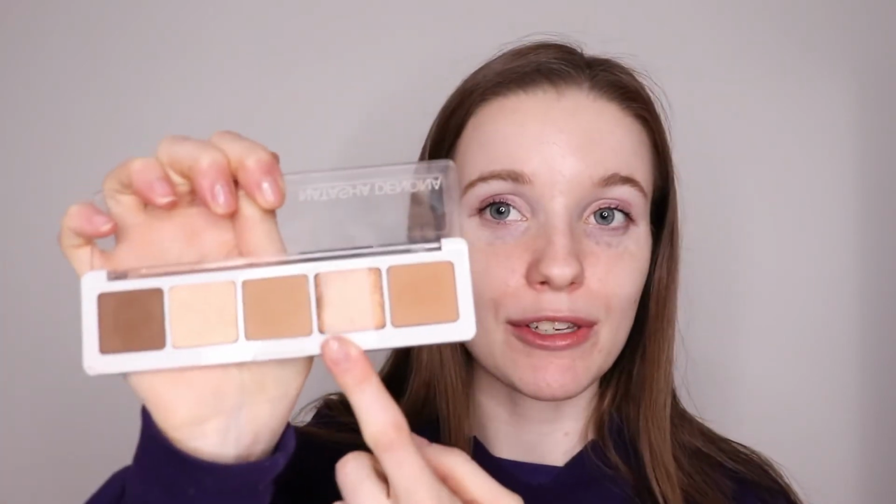This is another Natasha Denona palette. This is a camel palette. For this being warmer, neutral, I actually really like this palette. There is one shade that I cannot use. I think I just kept forgetting that it was in my collection, so I am gonna keep it. No, it's not vegan, but the colors are really pretty. This was really good. I really do like Natasha Denona's formulas. They're so good, but she's not vegan.